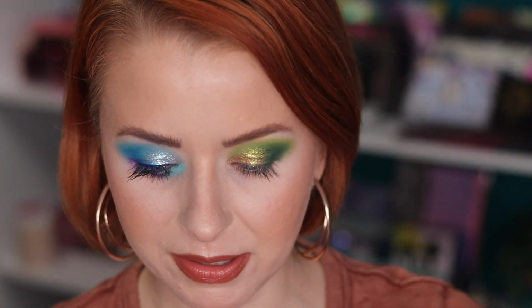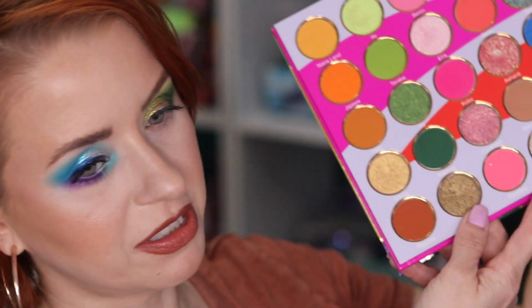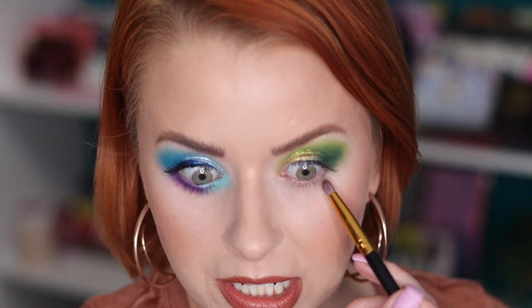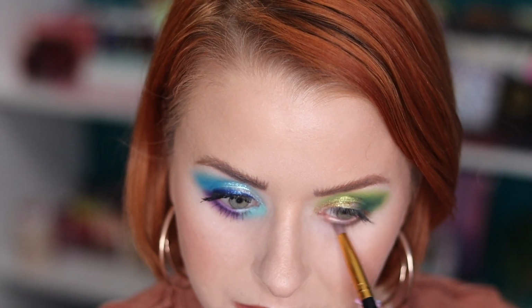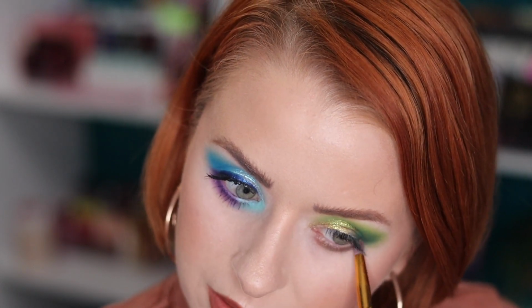All right, now for the lower lash line, let's see. Yeah, this is a regular shimmer shade. Do I wanna use that one? Actually, no, I'm gonna go in with this one right here. This one's in the same column as the green, and I haven't used it yet. And I'm taking that shade on a damp BH Cosmetics pencil brush, the one I've been using. This is kind of like that antique gold green shade.